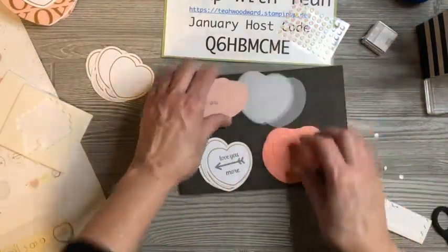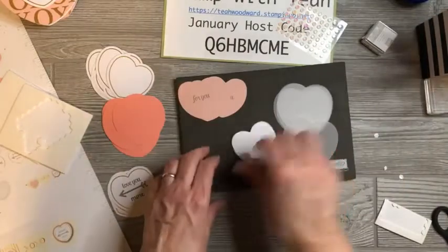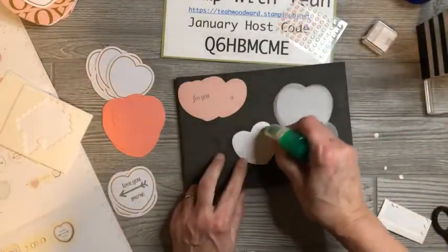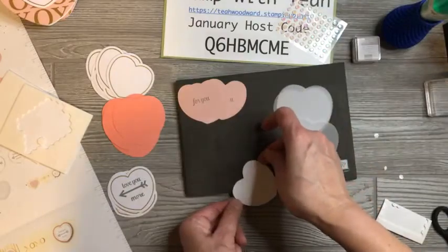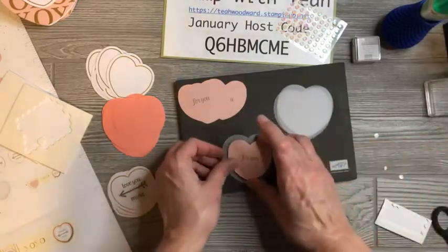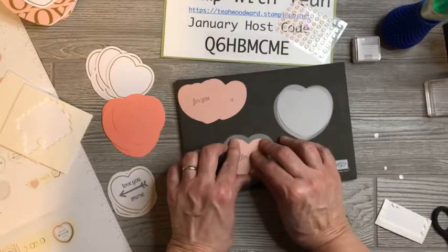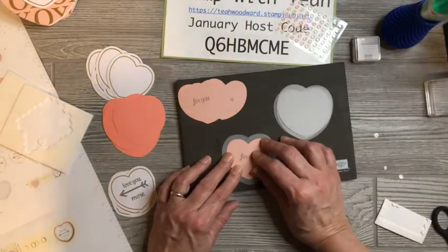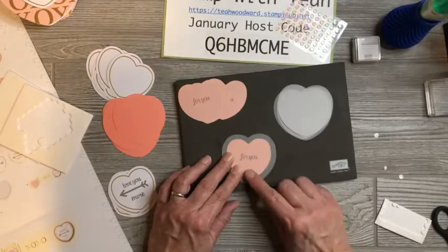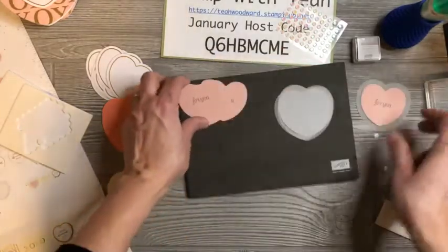So, let's see, set these out of the way. Got a little ahead of myself. And again, instead of using the glue dots, I'm using my green glue. That vellum is a nice touch, isn't it? It's got a nice filmy kind of romantic look to it. Now, vellum is kind of a plasticized paper, and the glue sits on it and doesn't dry quite as quickly as it does on regular paper. So that's why I'm holding it for a minute longer. And it should be good now. Set that to one side.